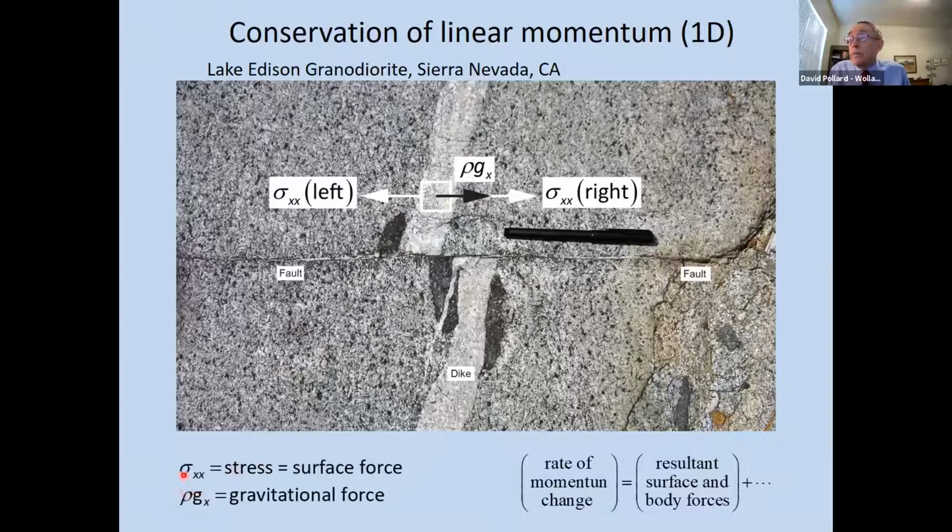Here we're going to think about this in terms of surface forces. We'll use the stresses. And we're going to think about it in terms of gravitational forces. We'll use mass times the acceleration of gravity. And I've put some arrows on this little box. You can see the stress, that is the surface force per unit area, acting on the right side of the box, that acting on the left side of the box. And here's the gravitational force per unit volume, acting on the quantity of mass in the box itself. So our word equation says that the rate of momentum change is equal to the resultant force plus the body forces. But something's missing.